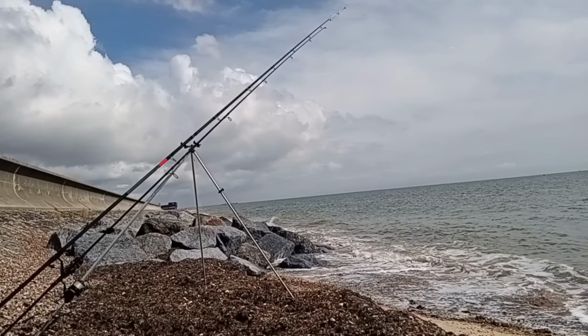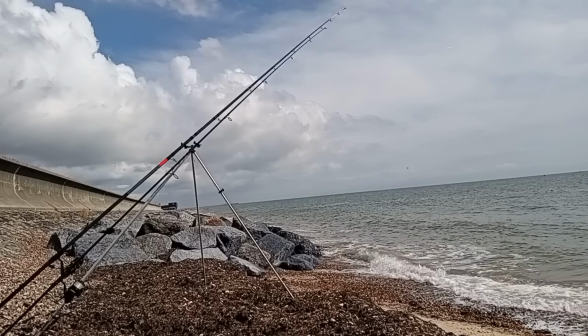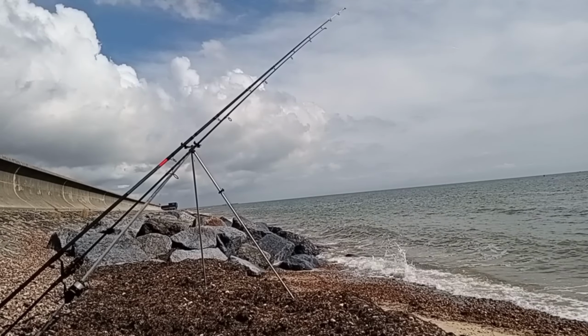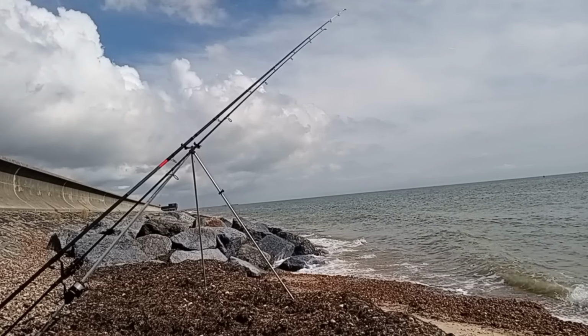That cloud cover, although threatening, hasn't made much difference at the moment. I'm absolutely sweltering here currently. Didn't think it was going to be this warm, but yeah, it is. It's lovely. So at least if I don't have a blank, I'm going to go home with a bit of a tan probably. But yeah, let's see what happens.